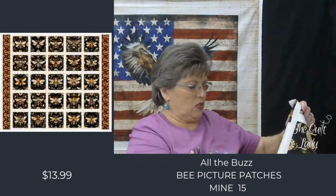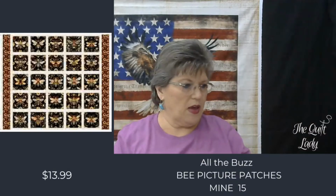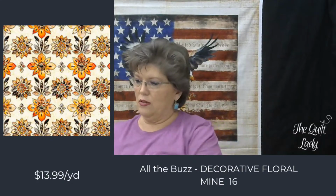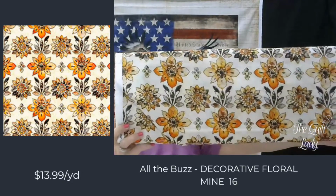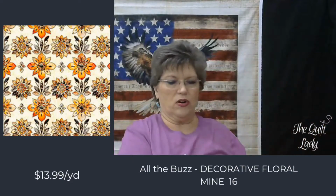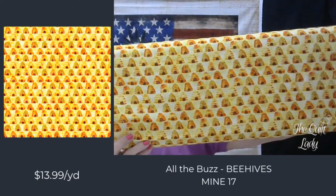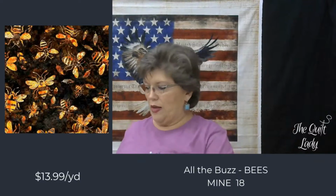So this would be cute. We'll have this kitted up. I don't know if we'll get it done today. We'll try to get some of that done today, kitting those. Okay. And then I'll show you the fabrics that go with it. They're beautiful. Okay. This one, all the buzz. And this is the decorative floral that's in there. These are all in there. Okay. $13.99 a yard. All right. Next one. Okay, you see all the little beehives? Little beehives, yellow. All the buzz beehives. Mine's 17. Or if you want some, just tell us how many yards you want, okay?